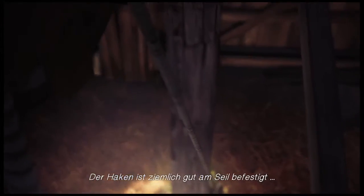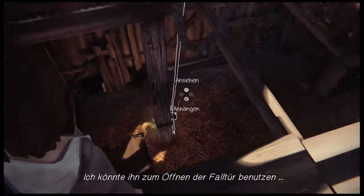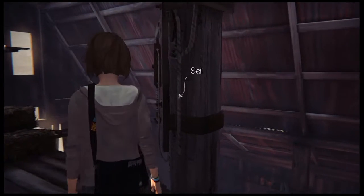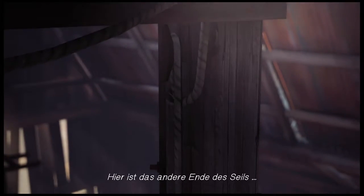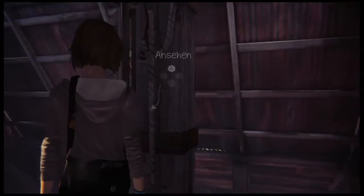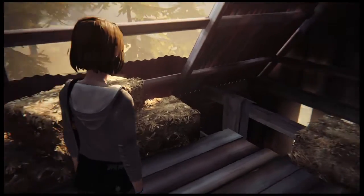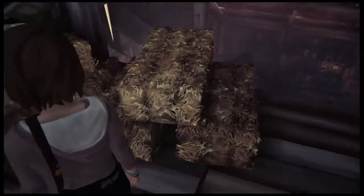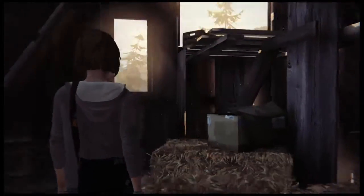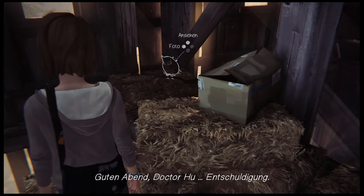The hook is attached pretty tight to the rope. I could use it to open the hatch. Here's the other end of the rope. Please be careful up there, Max. Good evening, Doctor Who. Sorry.